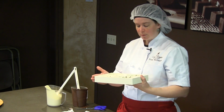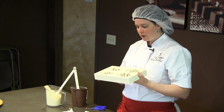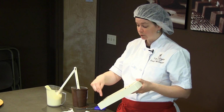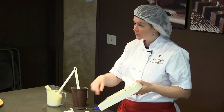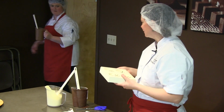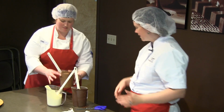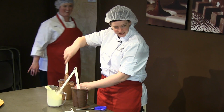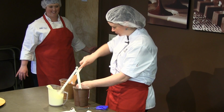So we're going to fill this up with chocolate, and then we're going to let it sit for just a little bit so it develops a little bit of an edge. And then we're going to dump out all the extra chocolate, which is really cool to watch. I'm excited to do that part. Oh, thank you. But that's part of the fun, is making a super giant mess.